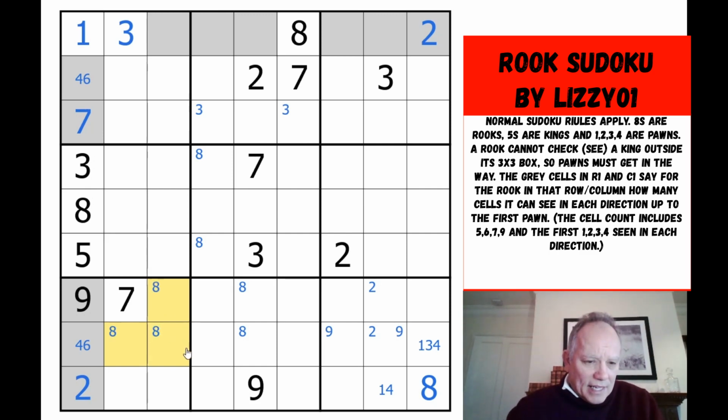Can we get any more specific? Yes. No, we can't. I was again treating this 3 as a grey. I'm not going to do that. That's not necessarily what it is. Right, so I think we're going to have to make some further deduction about rooks and what they're seeing to get any further progress. Let's have a look at this 9.